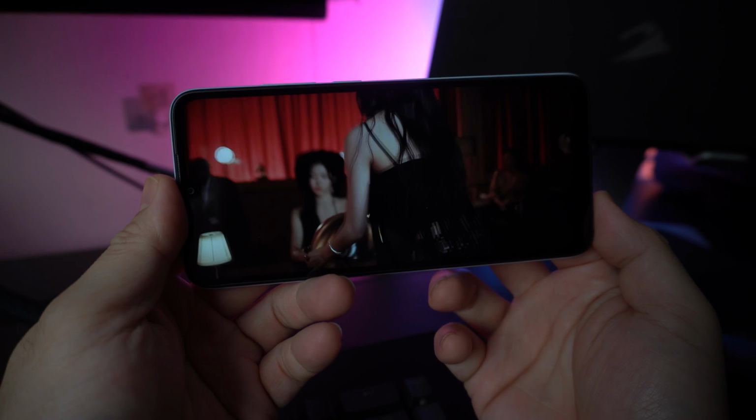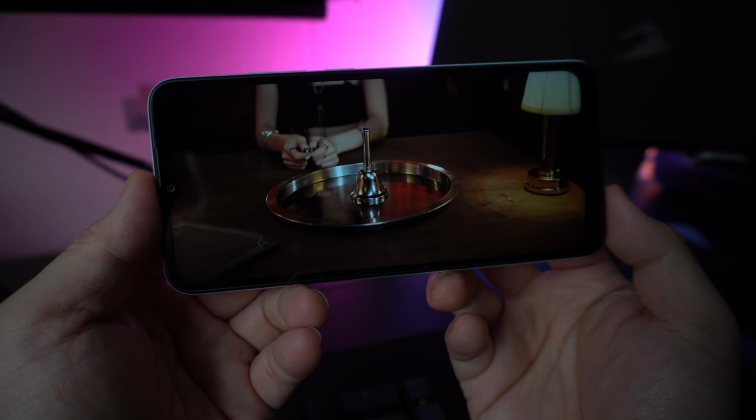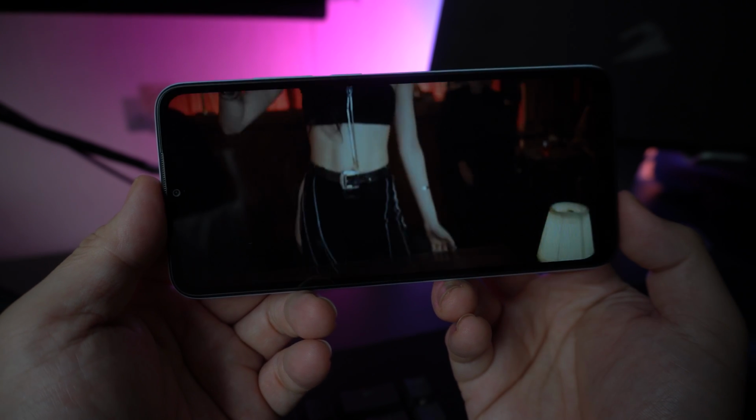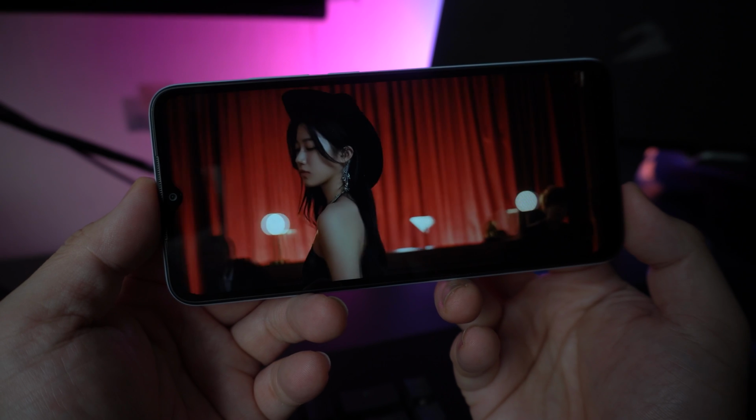So if you're watching all of your favorite shows dito sa phone na ito, I would say quite watchable naman siya. Okay naman ang presentation dito sa phone na ito. Just don't expect too much lang sa kanya na you'll be getting some bright display like AMOLED. But this one, okay naman siya.